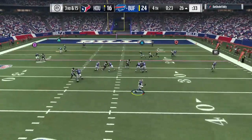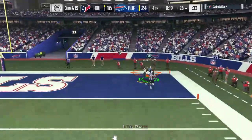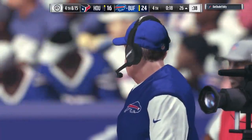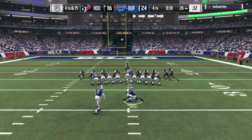Now it's Taylor, flushed out right. He's going to let it go deep for the end zone. Oh, it's a touchdown if he holds on. Instead, it's 4th down. So on 4th down, out trots the kicker in a big spot here. This to make it a 2-score game.